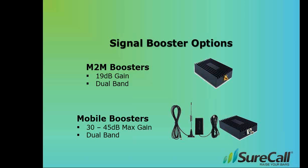We basically take the outside signal. We do need some sort of an outside signal to be able to work with, and we can work with a -90 to -110 signal. That's a workable signal for us. We capture that signal with an outside exterior broadcast antenna. We bring that signal into the booster via cable. We use a 400 cable. We recommend a 400 cable, minimal dB loss there.